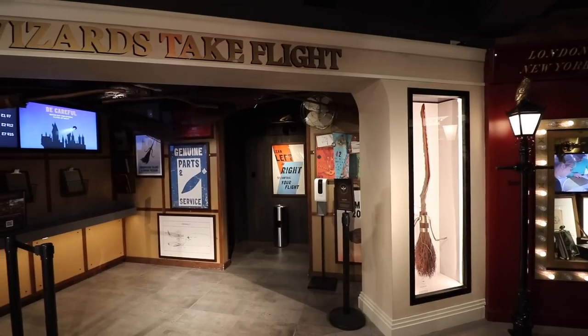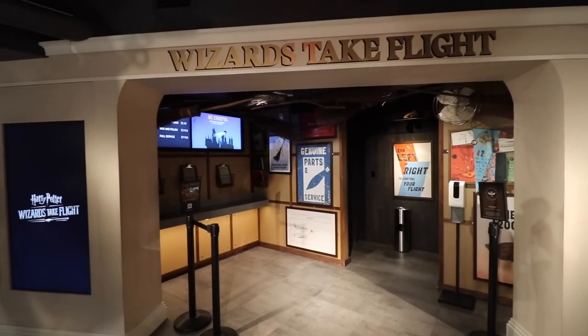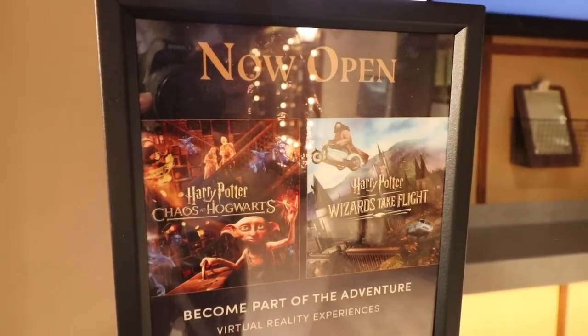I cannot recommend enough, if you come to the Harry Potter store here in New York, you have to sign up for at least one of the VR experiences. They are extremely immersive, like Wizards Take Flight, where you can ride on a broomstick around the Hogwarts grounds, or Upstairs, which is Chaos at Hogwarts, where you walk through the halls of Hogwarts and we assist a character that we all know and love in a time of great peril. You can pre-purchase your tickets for the VR experiences at harrypotterstore.com.